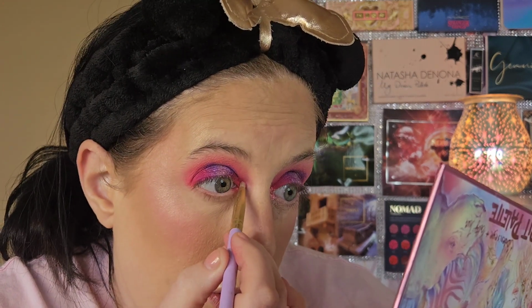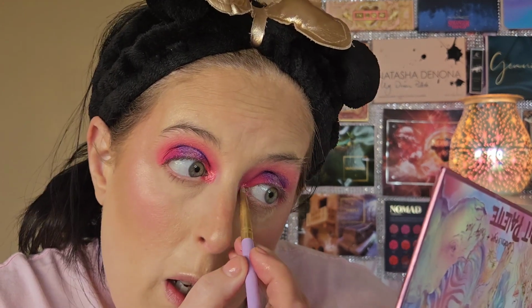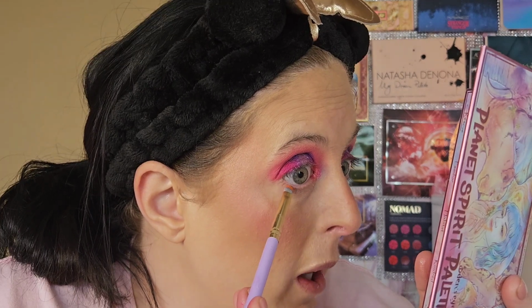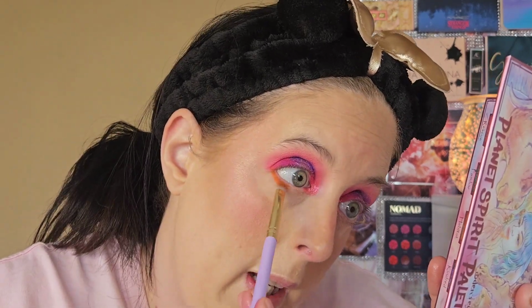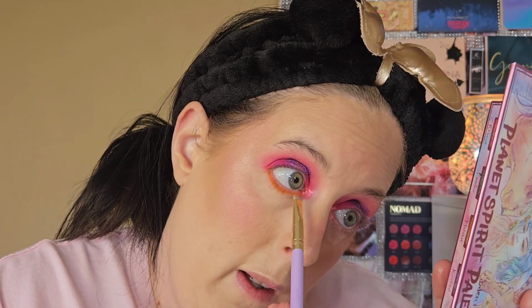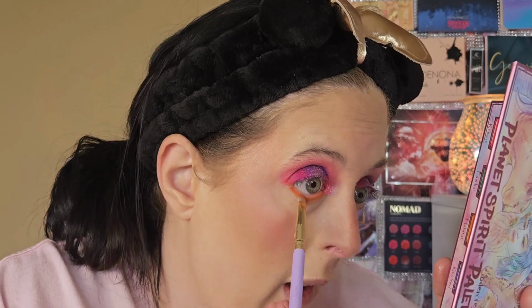I don't know what to do on the lower lash line. I think I might go in with the purple. I mean, I could go in with the orange. I'll go with the orange because we haven't done that one. Shall we? Yeah, this whole Habitat. The shade that we're going to go in with. I'm just going to put this. Oh, look how bright that is. I mean, that is insane. All across the lower lash line.